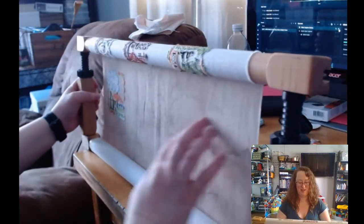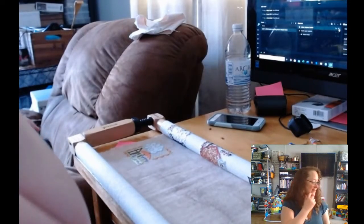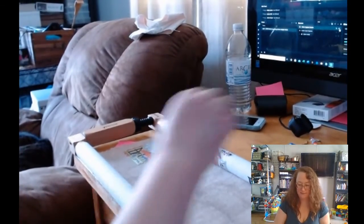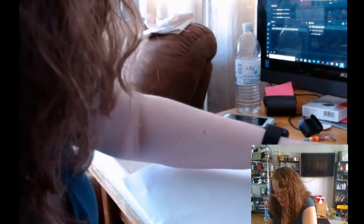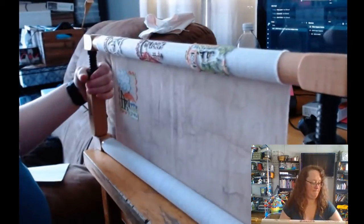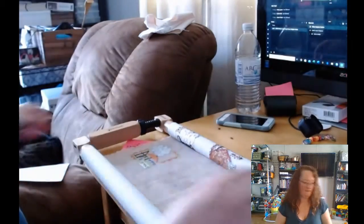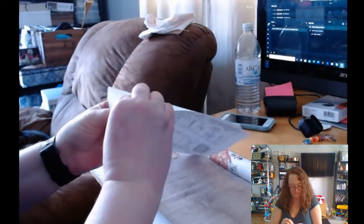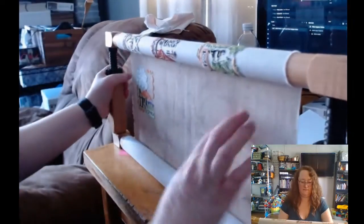Now, did I bring something to measure with? Of course not. That would have been thinking ahead, right? What can I measure with? Alright. We'll go with paper. Right. So about there. A couple more turns on this side. There we go. Should be good.